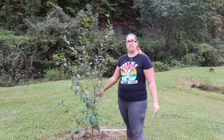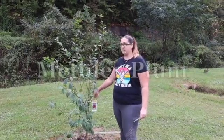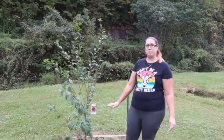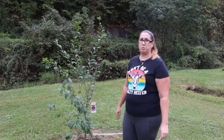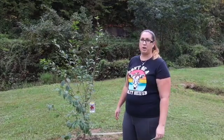This is our second plum tree, and this one is the Methley Plum. And this one also is doing very well. So we ended up bedding it down with mulch to help hold the moisture in. Even though it does rain a lot here, this helps hold the moisture in so we don't have to bring buckets down here all the time to water it.